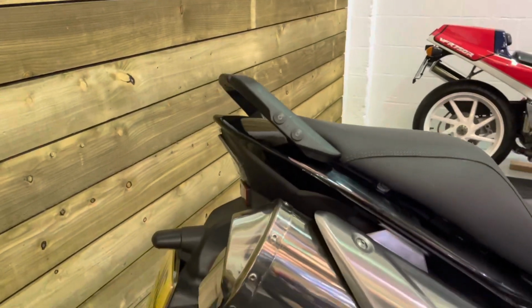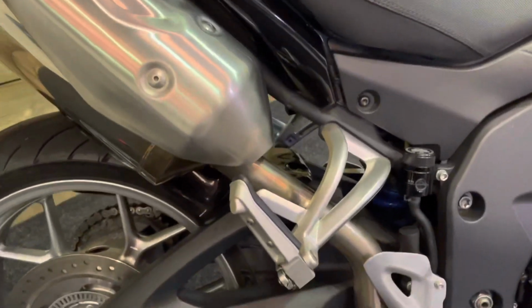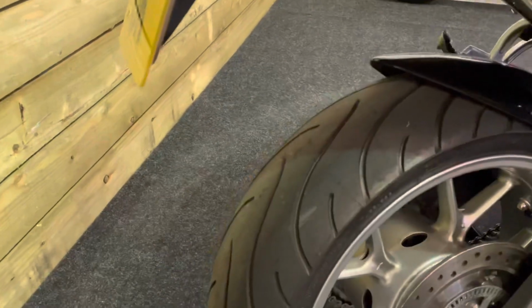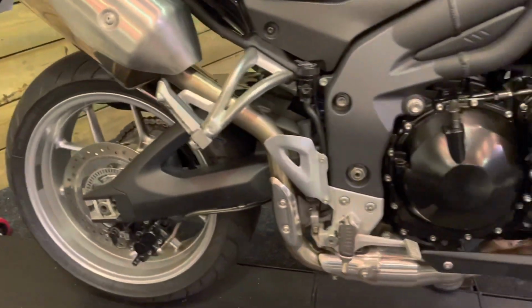All the bodywork is in excellent trim, as is the exhaust there. Standard exhaust on this bike, which is nice to see. Lots of them have aftermarket ones. They do run better with the standard one. There's the rear wheel and the rear tyre with loads of life left in that. As you can see there, the ABS ring there just denotes this as the ABS model.